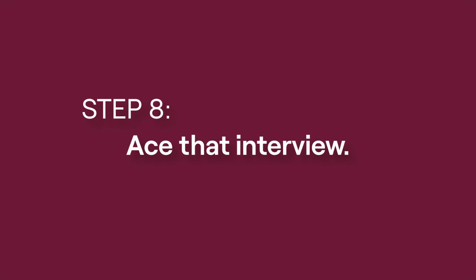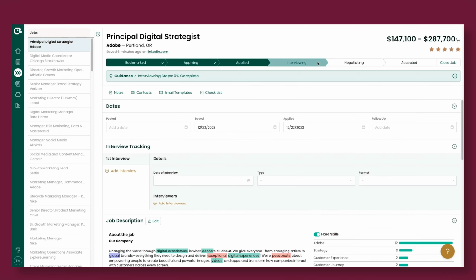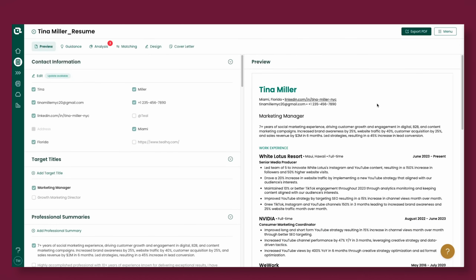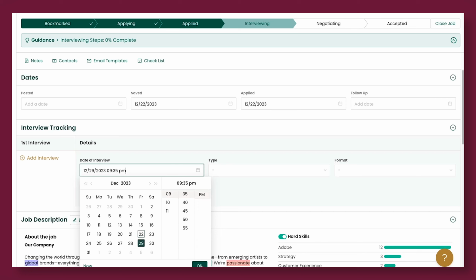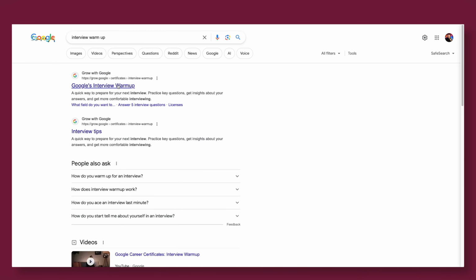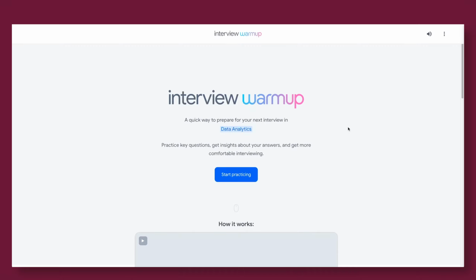Step number 8, it's time to ace that interview. You've been putting in the work, tailoring your resume, applying to high quality jobs with a high quality application, and you got that interview. Nicely done. But now it's time to prepare. Yes, go over your resume again. Likely you will be asked questions about it, more detailed questions than anything maybe on the application questionnaire. But also research into the company if you haven't already. What they care about as values, figure that out. And then how you can use those in your answers, that goes a long way. Use an interview prep tool like Google's interview warm-up, and then also remember that you need to ask questions.